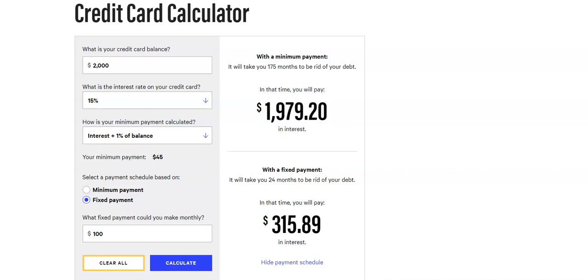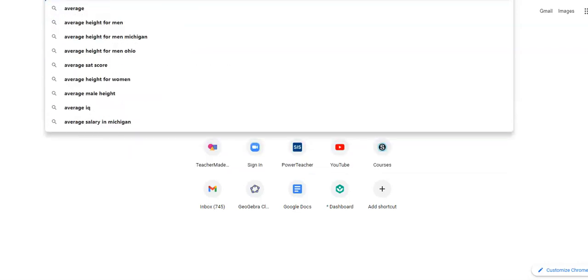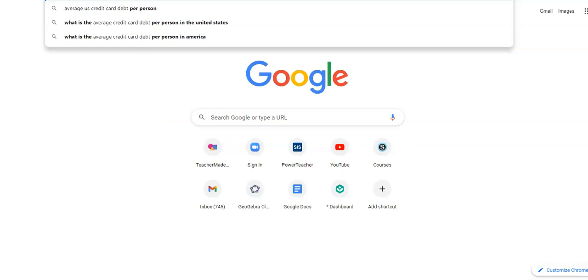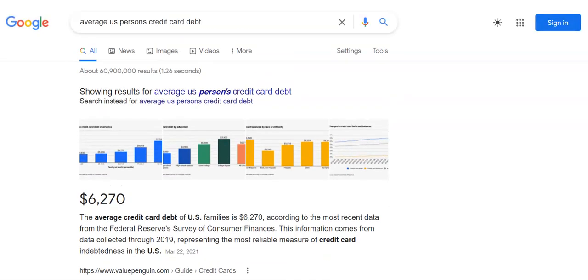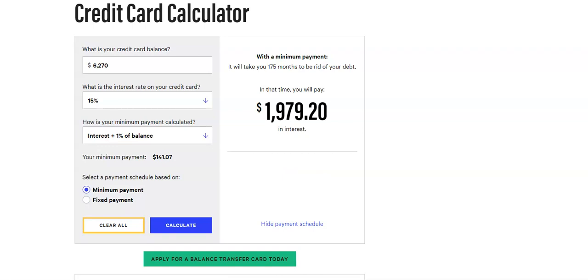All right. Now, if I give you another scenario, they say that the average, let's just look it up. I'm going to look up the average U.S. person's credit card debt. So the average credit card debt in the U.S. family is $6,270. All right, so let's go back and change this to $6,270 and just see what the average person is dealing with here. So the average American has a minimum payment of $141.